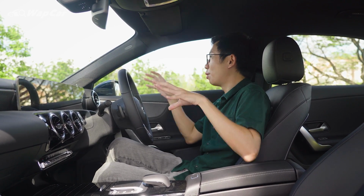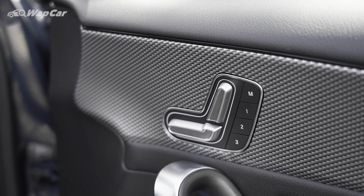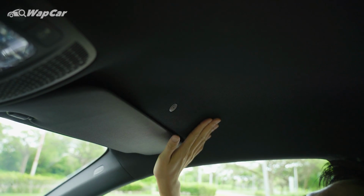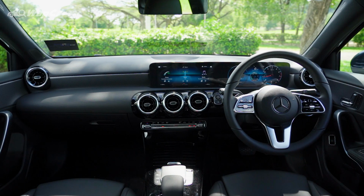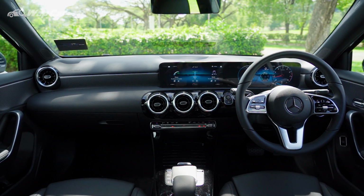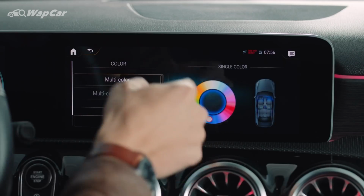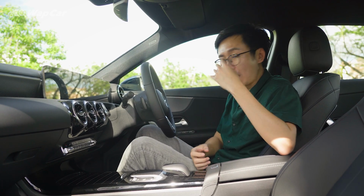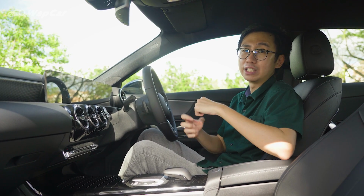You see the entire upholstery in here, the seats, dashboard, and even the interior trims, these carbon fiber looking things, black headliner, just makes the cabin feel very dull and gloomy. There's not a speck of color in here. It was such an occasion to be surrounded by the ambient lighting that fades into different hues, changes into different colors. It just wowed anyone and everyone who stepped inside the cabin of a Mercedes-Benz.